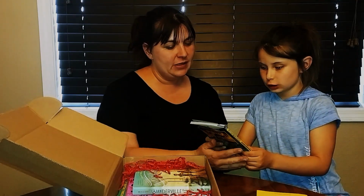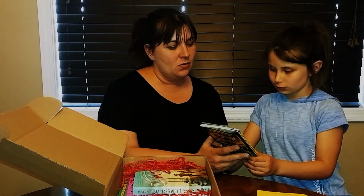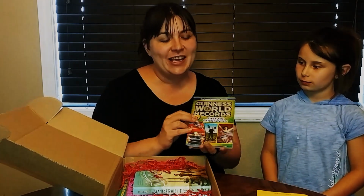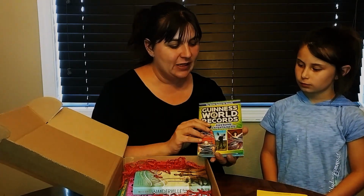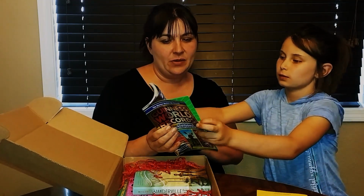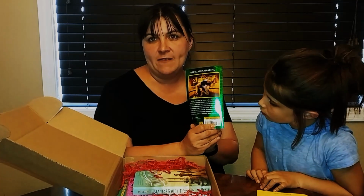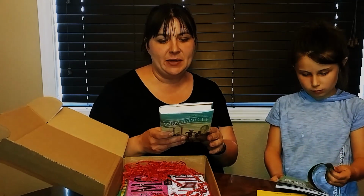Ooh, that looks fun. Guinness World Records book. So that's kind of cool. This has all the world records and stuff. On the back, it has the price. It says it was $7.25. So that's a good deal because we pay, I think, about $30 for this box a month.